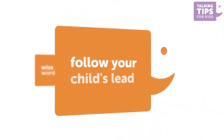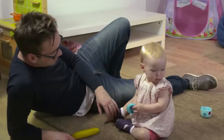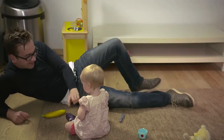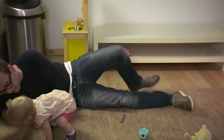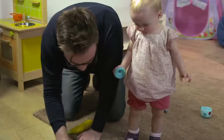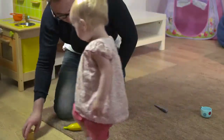You need to start by tuning into your child's play and talk. Follow your child's lead during play and conversations. Avoid taking over. Let them play with the toys in the way they want to. Try copying their actions or extending them. This will keep them interested for longer so that you can keep the chat flowing.